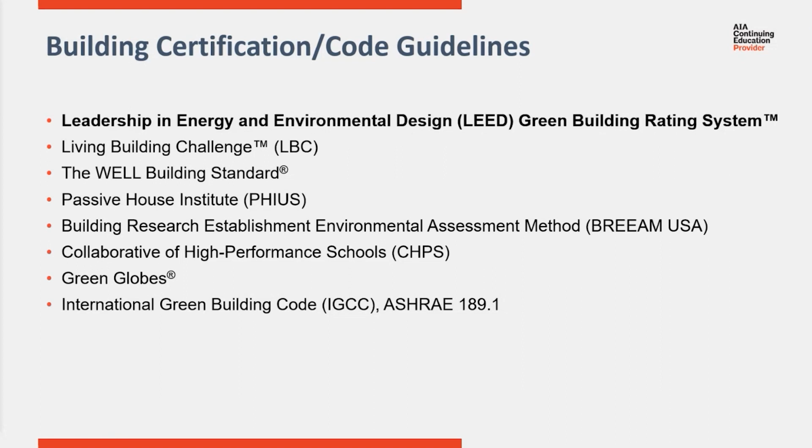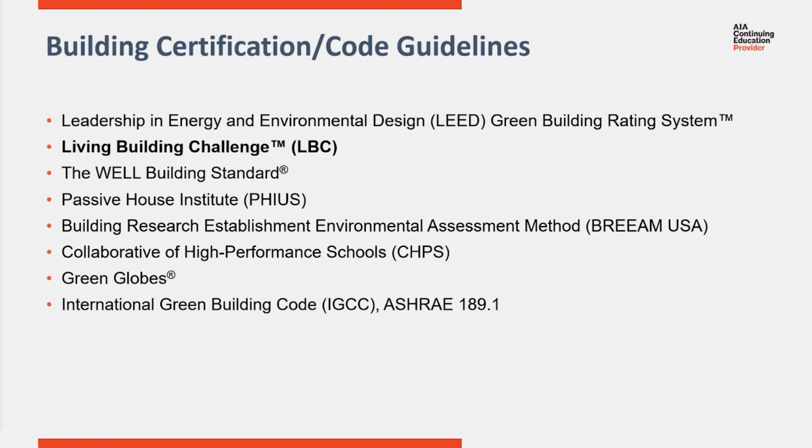One we're all most familiar with is Leadership in Energy and Environmental Design, or LEED rating system. This is a voluntary, evolving, consensus-based national standard for developing high-performance, sustainable buildings using a comprehensive point-based evaluation system. It is the most well-known and most used sustainable certification system currently in the United States, and it can cover a variety of building types and projects. It was established in 1994 and has undergone several evaluations and changes. We're currently under LEED version 4.